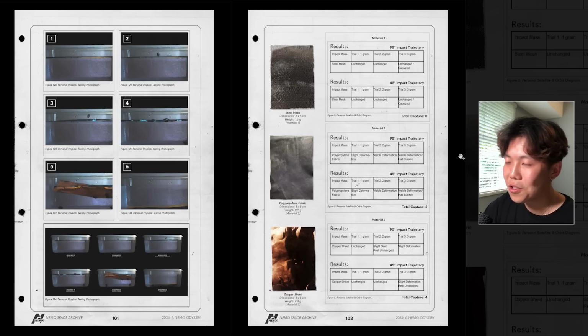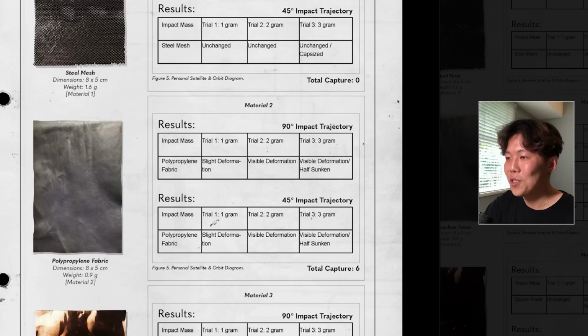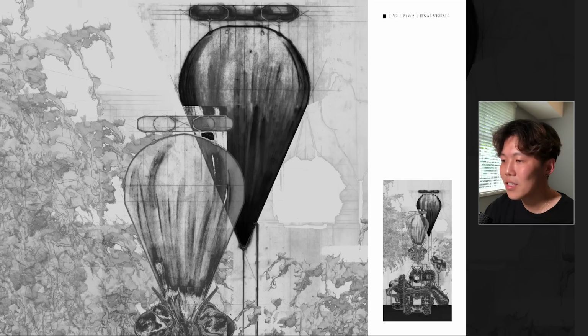And this page is mainly just to show that I have done some research. It's a lot of bullshit. I'm cluster bombing the entire page with charts and some photographs showing that I've done some physical testing. It's just me dropping fishing weights on surfaces to see if they sink or not. And yeah, this is pretty much it.